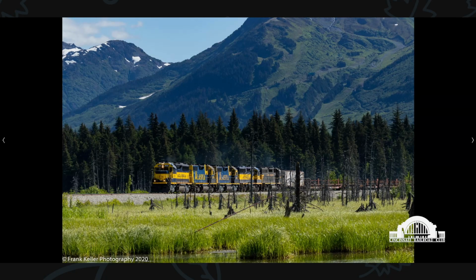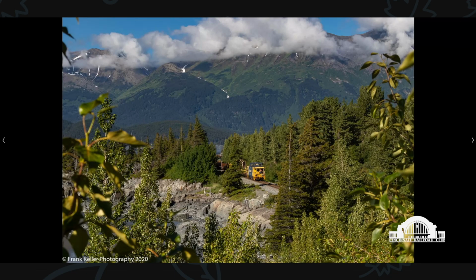This is what we call the ghost forest, result of the 1964 earthquake when the land dropped by 10, 15, 20 feet, and the ocean water inundated this area and basically pickled these trees that had been in a state for a very long time. There's more than a few places you can see this along the railroad. I think we saw that one already.